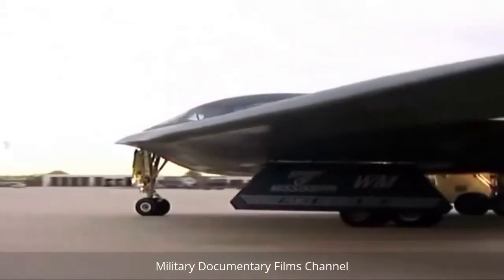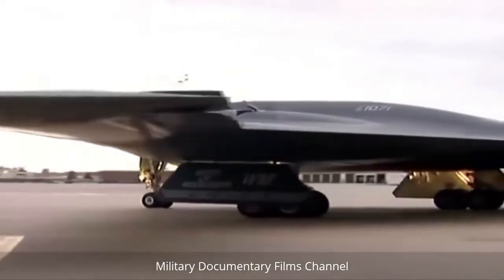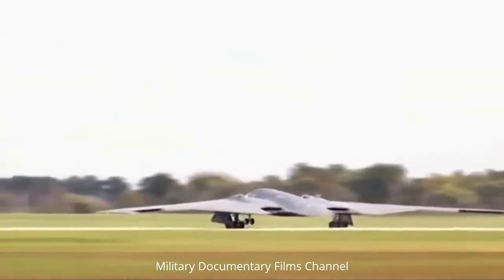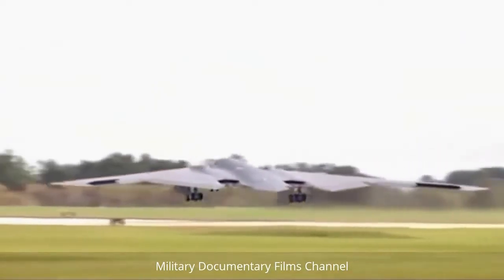That's amazing. It was amazing. Sometimes you forget you're even in an airplane. You have to look out the wing and go, there's still an airplane here, because there's nothing out in front of you as far as a nose. And it's just a wonderful, wonderful aircraft.